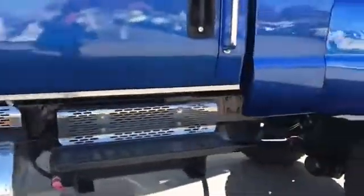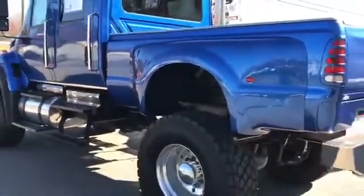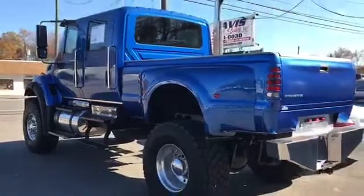This particular one has the DT466 engine, which is basically a non-emissions inline six-cylinder, pretty daggone beast motor.